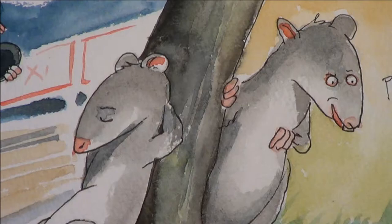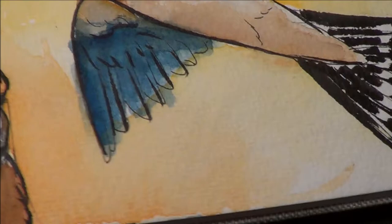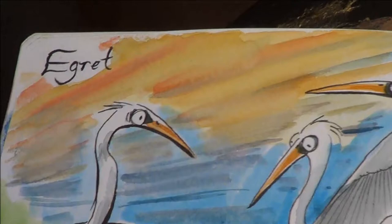And over here we got Barney the Barn Swallow. Most of the time just spends his time looking for mosquitoes, and then the rest of his time he's down at the bar with Mole, Vole, and Hedgehog. Tell him of his exploits. I ate 5 mosquitoes today. That makes me an ace. Then we got Egret, who's mostly wing, more wing than bird.